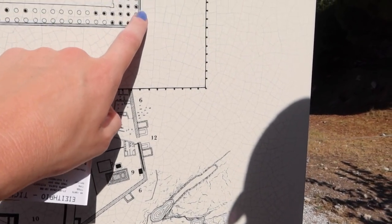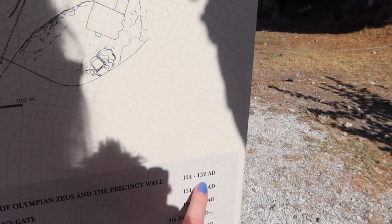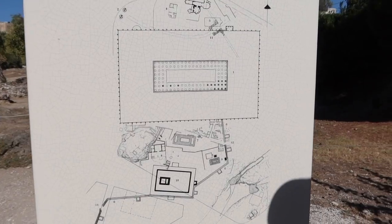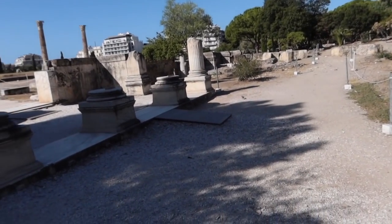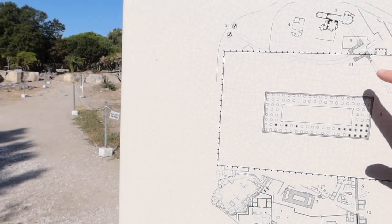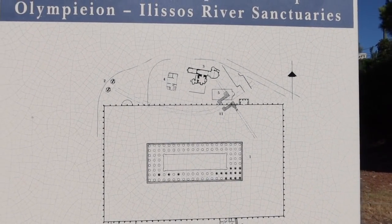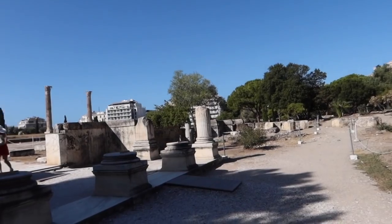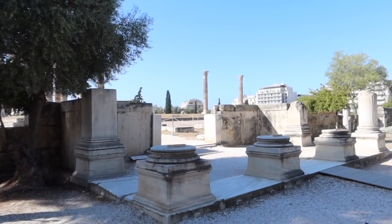So number one is the main one. And that was 124 to 132 AD. Wow. We must be here, because it looks like these columns that we're about to walk into is this entrance way. I think that's where we are now. Gosh. Right, should we go and have a look?